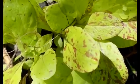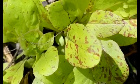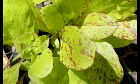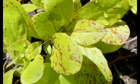Here's a closer look at Forellenschluss, or painted trout lettuce, and you can actually see that mottling, that speckling on the leaves that actually increases as the plant ages, and it kind of looks like a speckled trout.